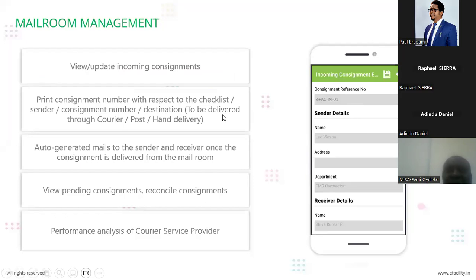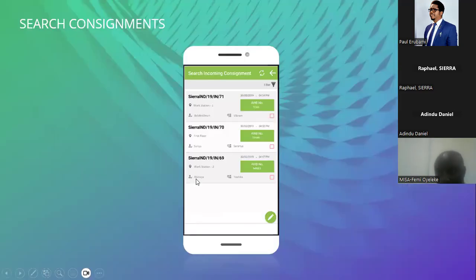So where we stopped was the mail room management in the smart facility app, which is a mobile application. Here in mail room management, you can view the incoming and outgoing consignments, what consignments have been sent. Based on that, we can understand whether the consignment is shared with the concerned employee, or left in the mail room. We can also track the courier service provider's performance.